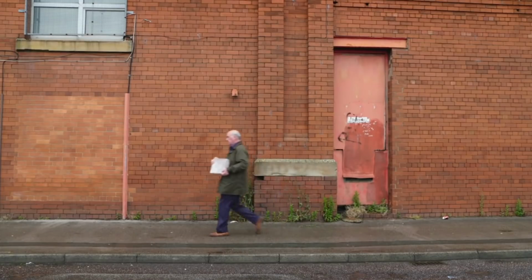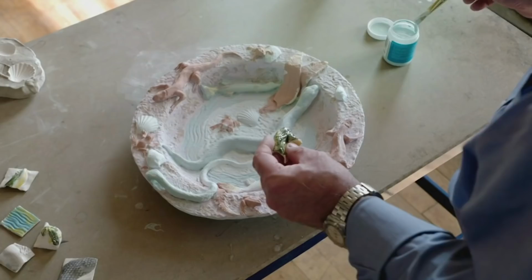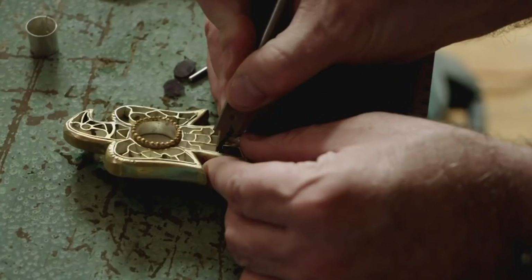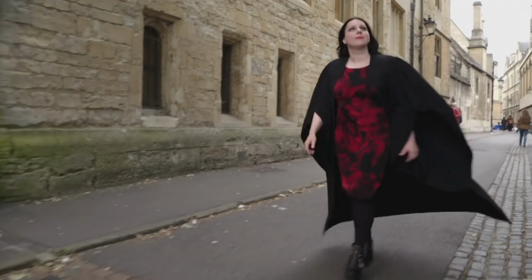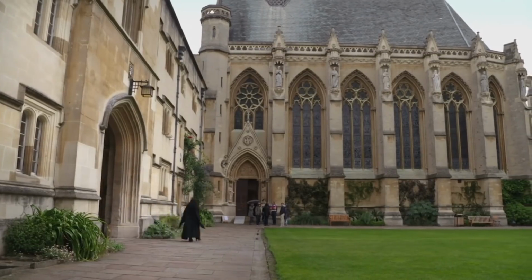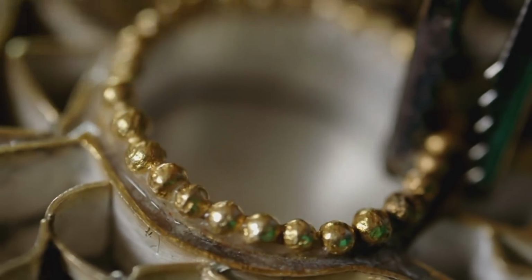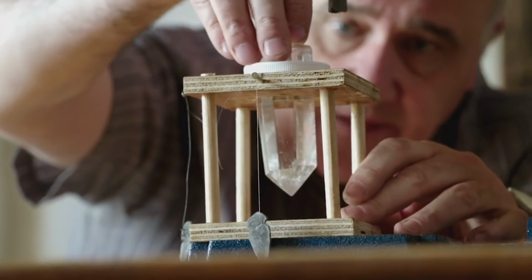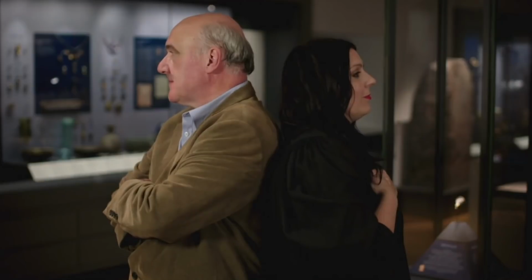Greenhalgh was once a prolific forger. From ancient carvings to modern paintings, there was nothing he couldn't make. Like putting in an old window. But a spell in prison convinced him to renounce his past. So he's teamed up with Oxford historian Dr Janina Ramirez. Oh my gosh! To rediscover the secrets of the ancients and to try to match their skills. As for me, I'm Waldemar Januszczak, and my job is to keep tabs on them.